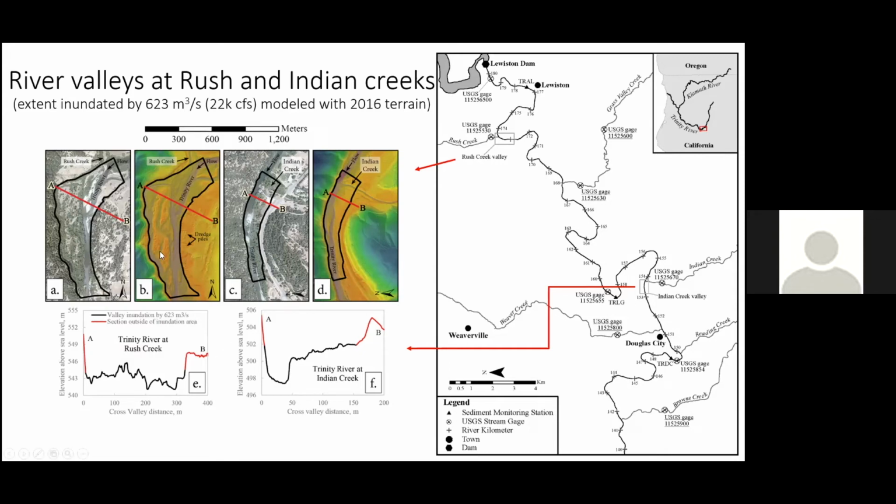A and B figures show Rush Creek Delta. The delta area is defined as the extent of flow modeled at 623 cubic meters per second. So we just traced the line around the extent of discharge, and we called that the valley area. And the Indian Creek, you can see it here too.